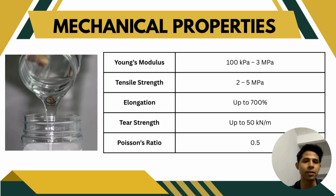As shown in the table, PDMS typically has a Young's modulus ranging from 100 kPa to 3 MPa and can stretch up to 700% before breaking, which makes it ideal for flexible, stretchable applications. It also has a Poisson ratio close to 0.5, indicating that it behaves almost like an incompressible material. In addition, PDMS shows viscoelastic behavior, meaning it can deform like both a solid and a fluid. This property is especially useful for applications involving repeated movement or vibration.